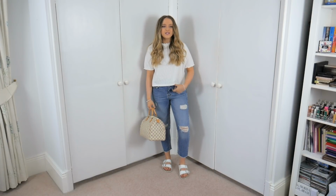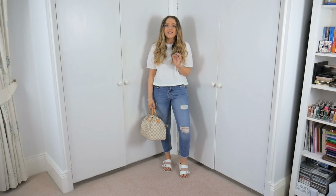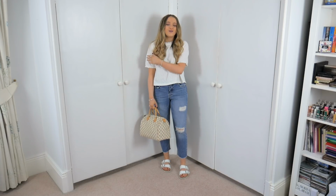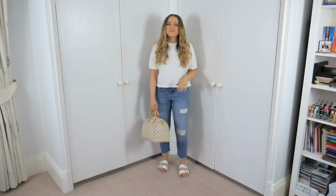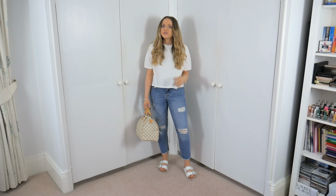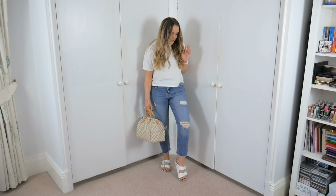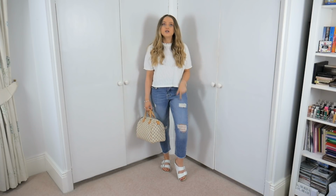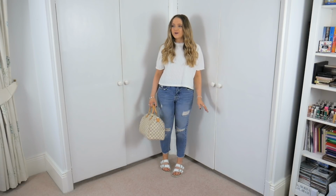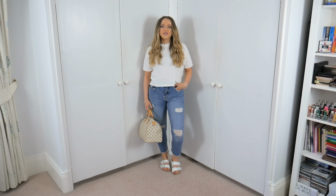So here is the t-shirt from Allsaints, and I absolutely love this. I think it is really, really pretty. I love the embroidery, and I think the little frills are just so lovely. Like I said, £7 is really good. It's 100% cotton, so it's going to wash nice, be perfect in the summer. I've just popped on my favourite ripped jeans, which are actually the girlfriend jeans from Primark, and I've popped on my white Birkenstocks and picked up my Louis Vuitton handbag. So yeah, just a really cute outfit for the summer.